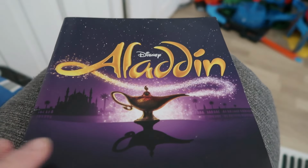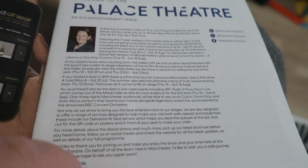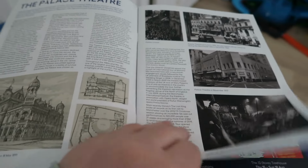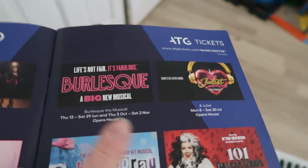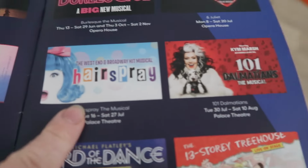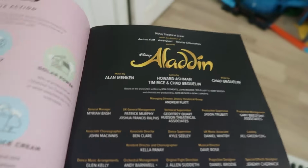Okay, so this is the programme. On the inside, you've got a Welcome to the Palace Theatre. It tells you some shows that are coming to the Palace and Opera House. Then you have some information on the Palace Theatre itself. Then you have some adverts telling you about some upcoming shows. So I do have tickets to see Burlesque. I'm hoping to get tickets for Anne Juliet and 101 Dalmatians. I don't think I'm going to bother with Hairspray this year, because the tickets are quite expensive and I've seen it 1,000 times.